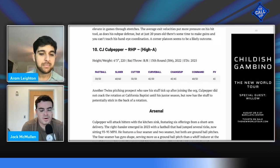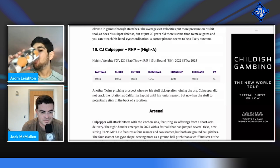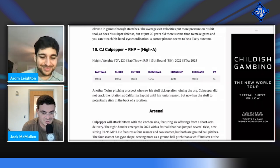So my initial thought watching CJ Culpepper was, this is the bullpen catcher that comes in when you're down 10 in the 8th. Like, that's what he looks like.